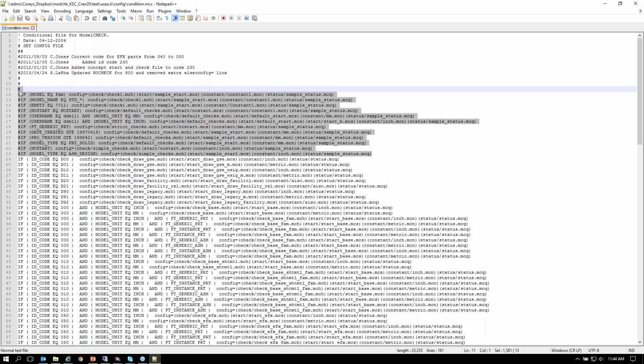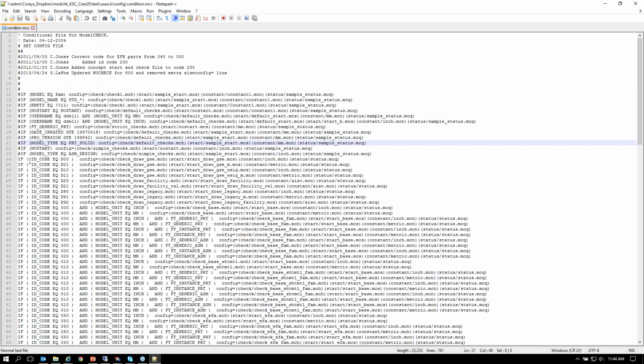to run. And I'll get into this a little bit more once we get into GateKeeper and why we are setting up ModelCHECK. But basically here, I can say if, in this case, a parameter is equal to something, determine what setup files to run. So I can change the check file, I can change the start file, I can change constant and statuses. Here, the only status we have is just one. We do have a different constant from an inch to a metric, but I can move forward going through some other examples and come back to this.